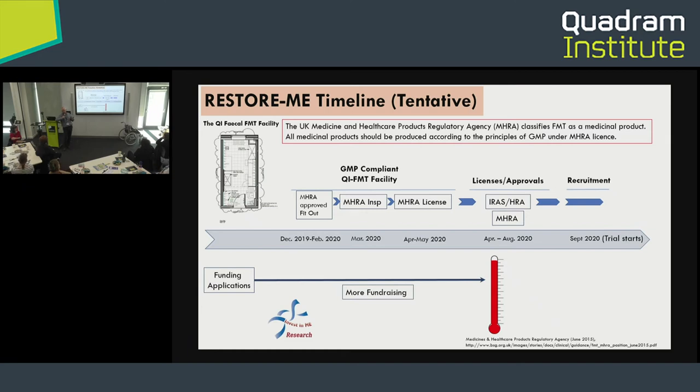So that's ultra-clean facilities, and every step of the process needs to be validated and recorded. We're currently waiting for the MHRA to inspect our facilities. Then we can apply for the licenses and the ethical approval to undertake the study. We're hoping that if all of this comes about as shown here, then we are looking to start actually recruiting patients into the trial near the end of the summer of this year.